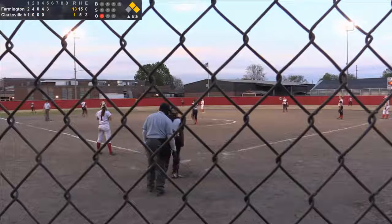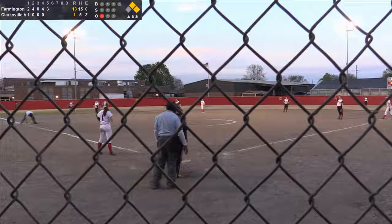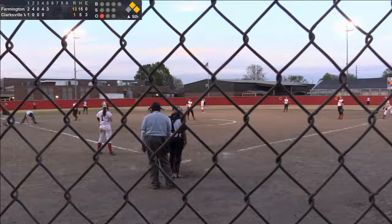There's been a lot of hits down the third baseline. He's going foul and fell. They're fair. Cheyenne and Miller out in the left field. He's getting a bit of a workout.